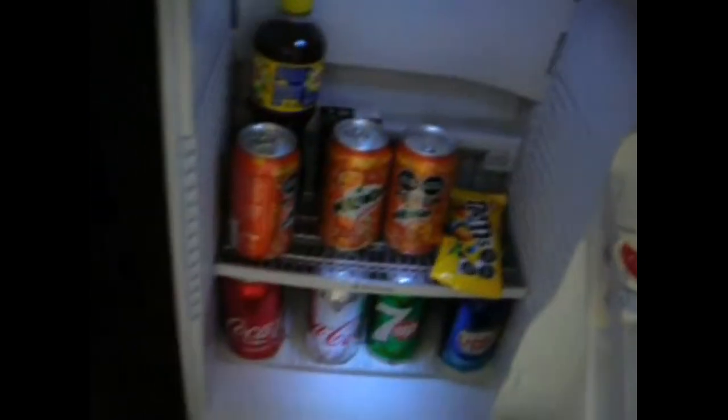Pantry door from inside the room leading to room service. Snack area. Refrigerator. Again. Juices, soda, beer, whatever you like.